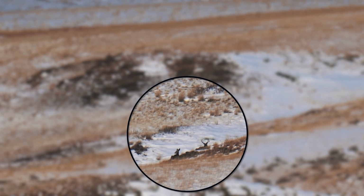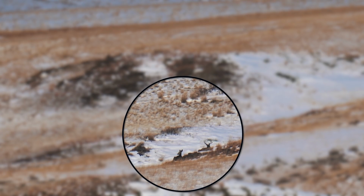Well, we actually put eyes on a pretty good buck. He's bedded. He's pretty far away though. Looks nice, but it's so hard to tell at this range. He's a couple thousand yards away.